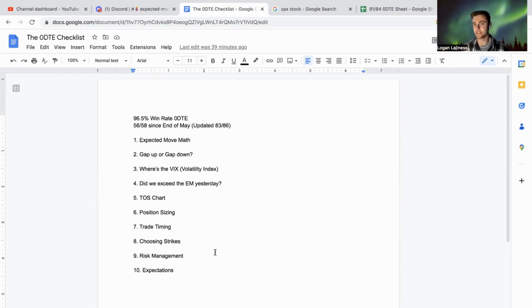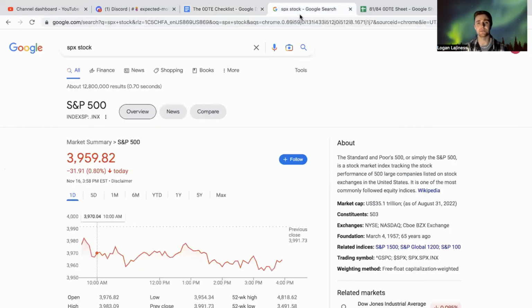Risk management, today was definitely a rolling day. If we broke that EM low, I think I would have rolled the position to the next day down to like the 38.70 zone, expiring tomorrow. So at this current moment, if that was to happen, we would have about 80 points into the next day.